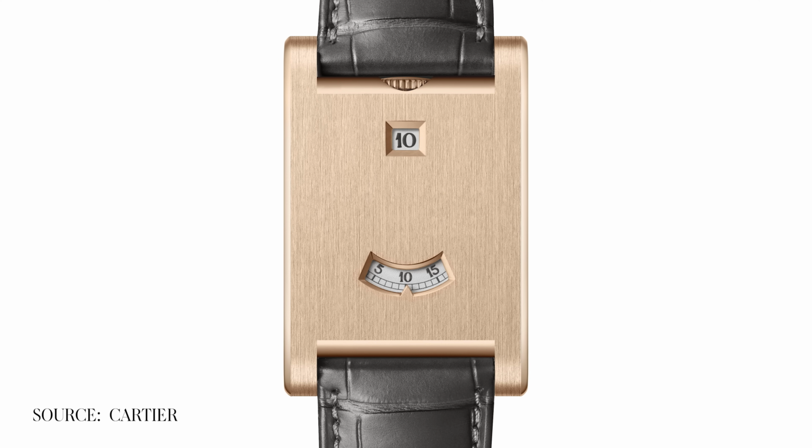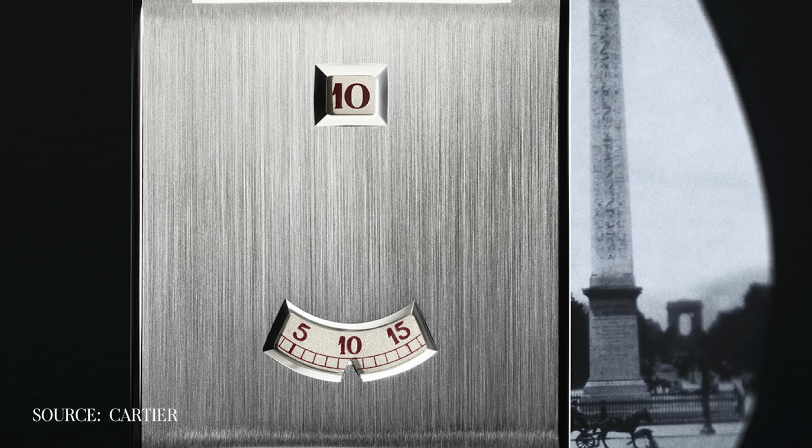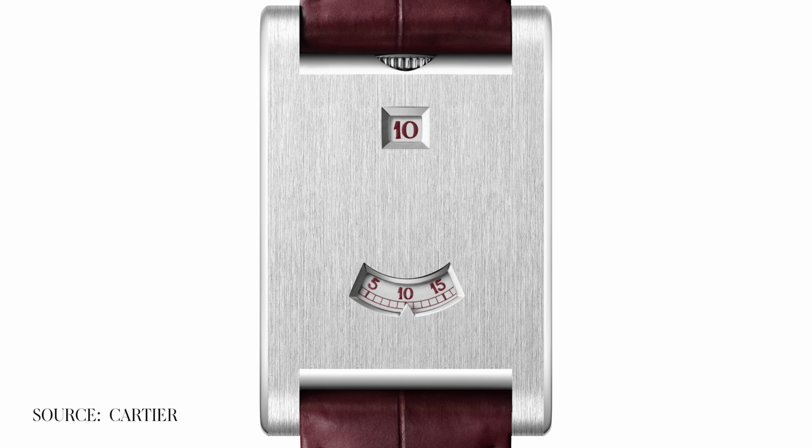Two other things I like. They went back to the bullhead crown of the 1928 original because the remakes from 97 and 2005 had a conventional 3 o'clock crown. They were elegant and all, but you could immediately tell that this was a modern movement repurposed. Now Cartier has a movement that has been tailor-made for this watch. It's 43-hour power reserve, it's manual wind, and part of the benefit of going manual wind is that this watch is 6 millimeters thick, which is genuinely thin.